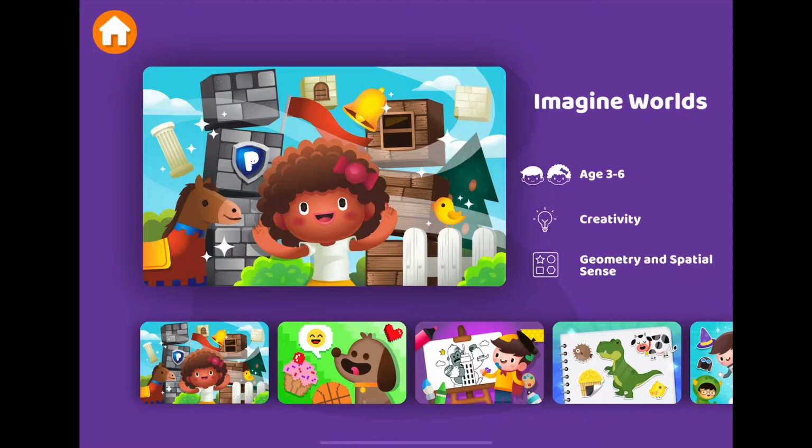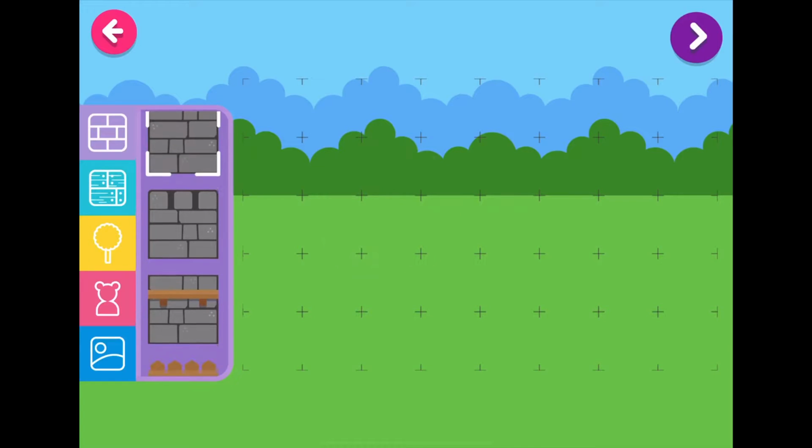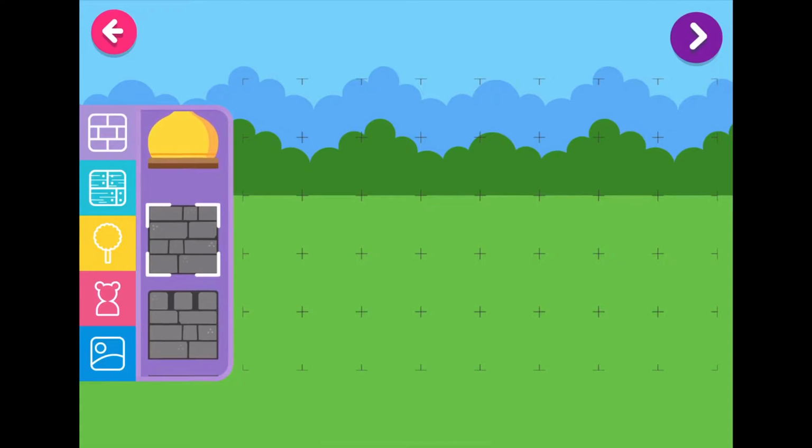Today we're going to get creative with Papumba's Imagine Worlds. We're going to create things. We hope you've noticed there's a theme to all our videos, and that is play-based learning. And today we're going to have some fun playing. Let's see what we can learn diving into Imagine Worlds. Let's play with our imagination. Imagination is very important, isn't it?